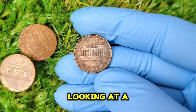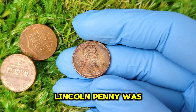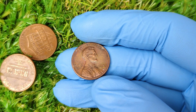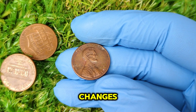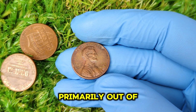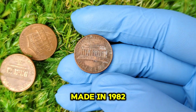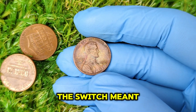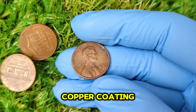Let's start by looking at a little history. The 1983 D Lincoln penny was minted in Denver, which is represented by the D-Mint mark on the coin. This coin was produced during a time when pennies were undergoing changes. The U.S. Mint had recently shifted from making pennies primarily out of copper to a copper-coated zinc format. This change was made in 1982 due to rising copper prices. The switch meant that pennies from 1983 are made of a zinc core with a thin copper coating.